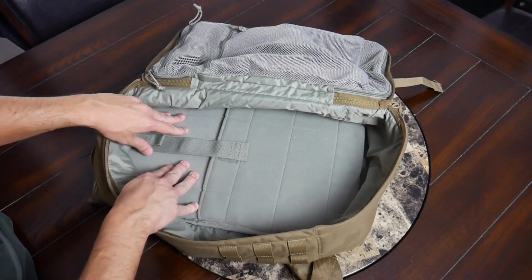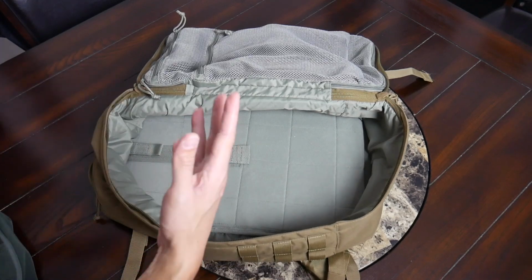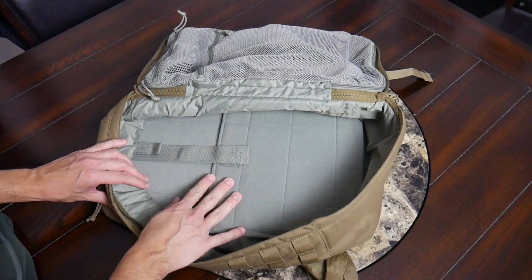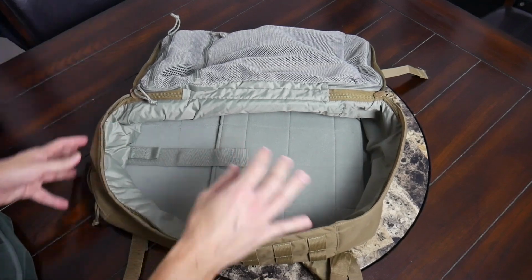The sleeve and the back panel have kind of a soft lining that can work well for attaching patches or pouches, if you have the Velcro compatible pouches. And it's also just going to give a softer lining for your device. Again, not as easy to get your device in and out of this one, but still good to have a place to give it at least some protection.